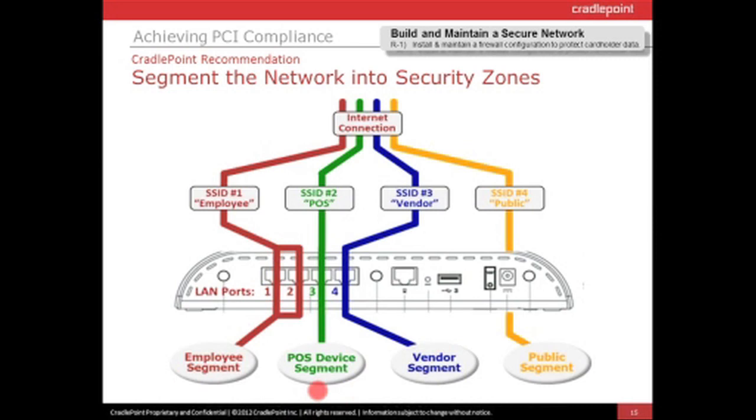A lot of the network administrators call this descoping your CDE environment. Try to get as many devices off of the network that's handling your point-of-sale devices. So on the left, and you can see the bouncing ball there on the employee segment, that's where you want to put your manager's PC, or if you're a large distributed enterprise, a lot of times you have regional personnel that are visiting that want to be able to use their laptops either via wired connection or Wi-Fi.